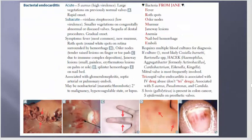Okay. Some good pictures here. Bacterial endocarditis, acute. These are always good questions on the exam. Staphylococcus aureus, large vegetations on previously normal valves, rapid onset. So these are bacterial infections of the endocarditis heart. Here you have A, there you go. Then subacute: viridans streptococci, low virulence, small vegetations on congenitally abnormal or diseased valves, sequela of dental procedures, gradual onset.